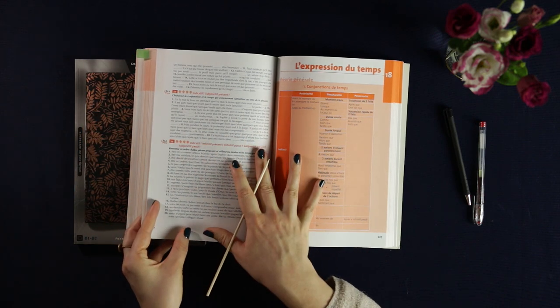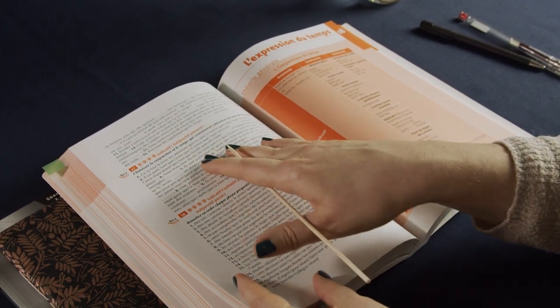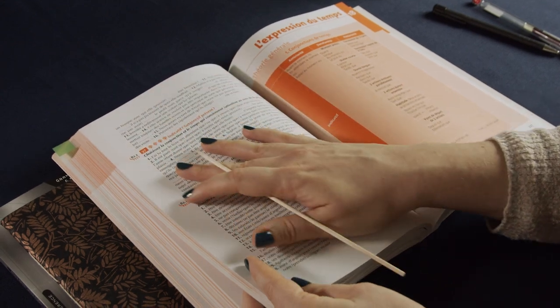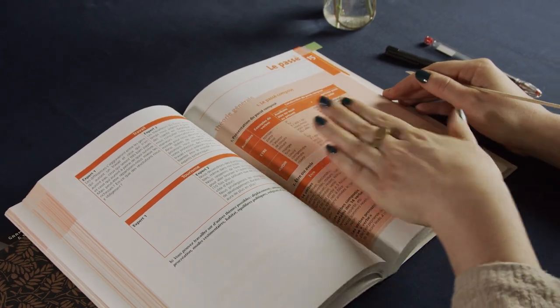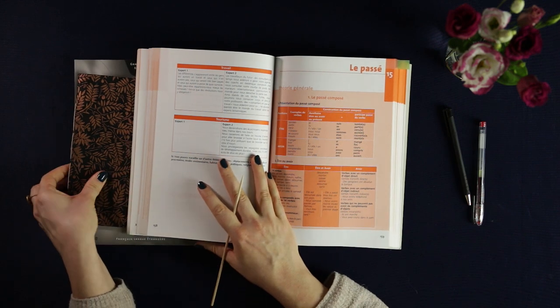I know for some people this type of layout isn't ideal when you can't write in the book, but I think in this case it works quite well, and you get a lot of value for what you're paying for it, because of course these books aren't always cheap.